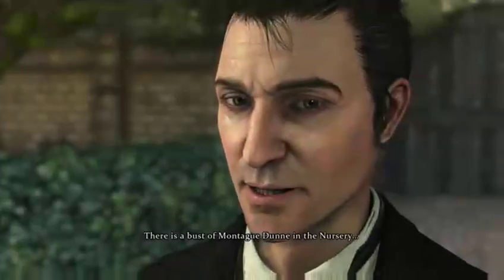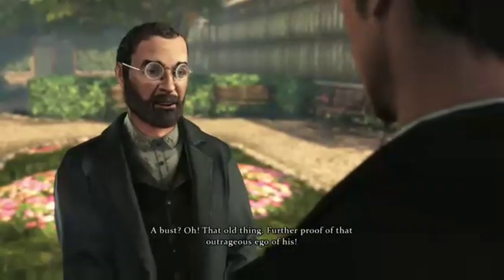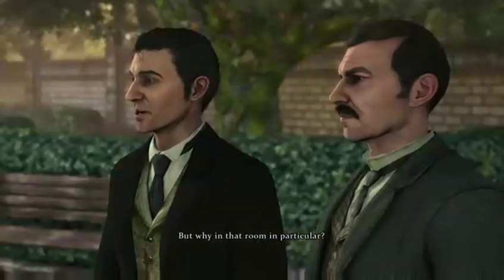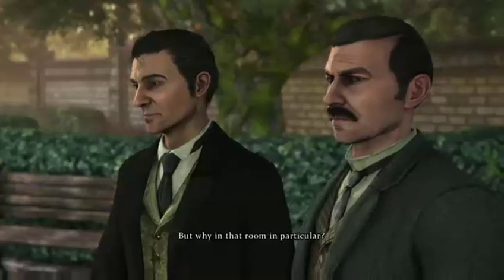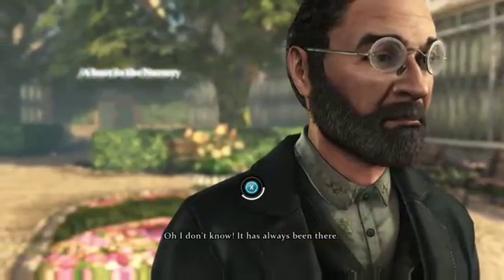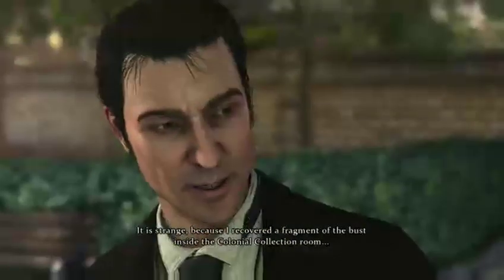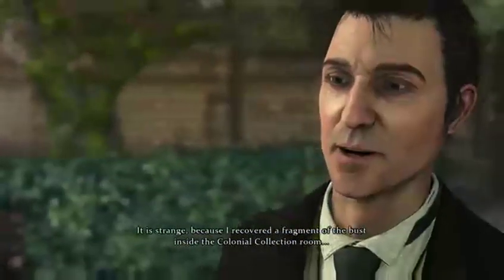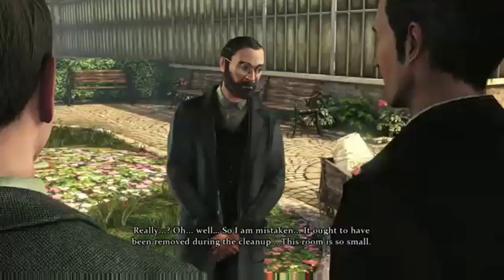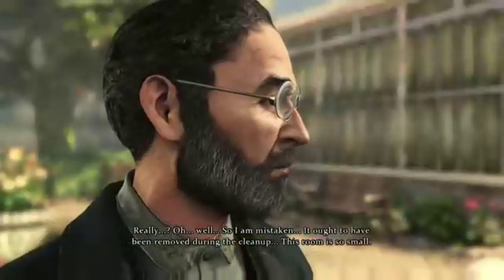There is a bust of Montague Dunn in the nursery. A bust? Oh, that old thing. Further proof of that outrageous ego of his. But why in that room in particular? Oh, I don't know. It has always been there. It is strange, because I recovered a fragment of the bust inside the Colonial Collection Room. Really? Oh, well, so I am mistaken. It ought to have been removed during the cleanup.